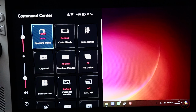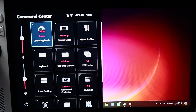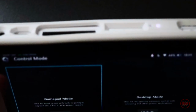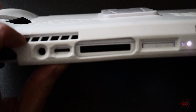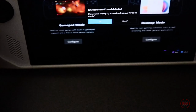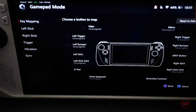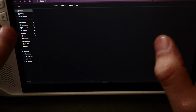A lot of people on Reddit were saying that if you use custom TDP settings, then you can actually prevent the system from making the SD card slot too hot. You can mess around with the fan curve and preserve the SD card slot that way, but it's detected the SD card, which is fine. It's taken forever to do that, but I don't know what's happening at the moment. It's glitching out.